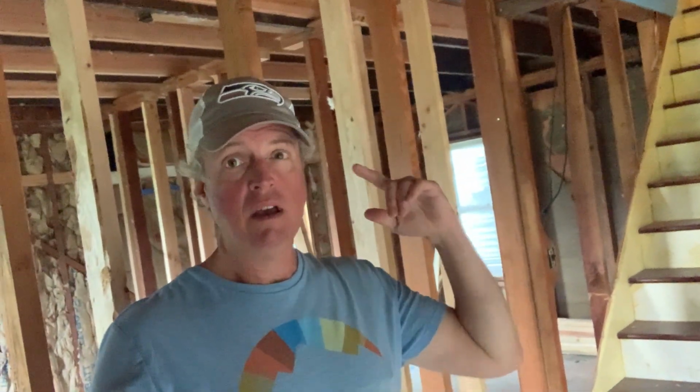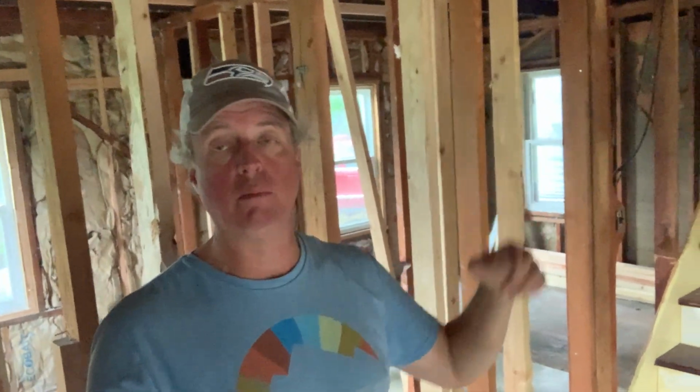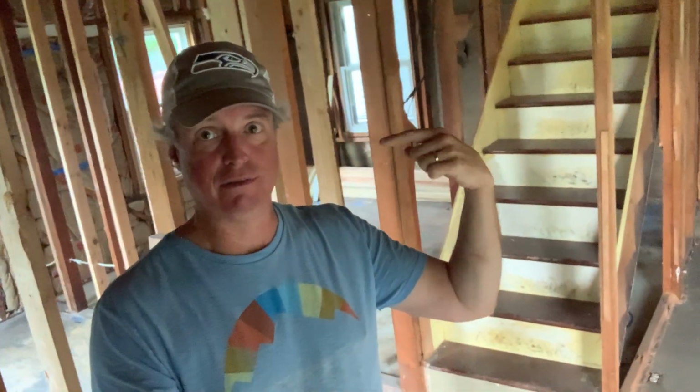Now we're ready to do the next step, which is probably framing that next wall, moving that wall back to where the walls separate the master bedroom from the master bathroom. And then the next thing is we're going to move the stairs. We're going to move the stairs from here to right here. So the stairs will be right where the hallway is. And the space of the stairs will frame out and make the closet for the master bedroom.